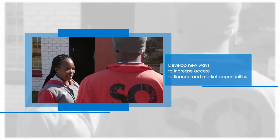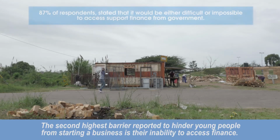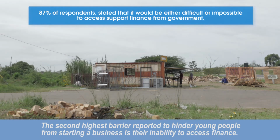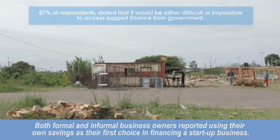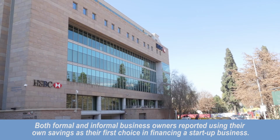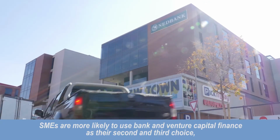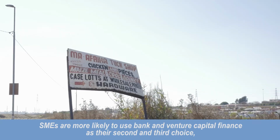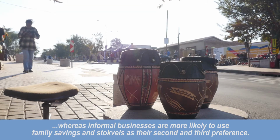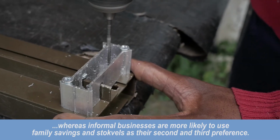Develop new ways to increase access to finance and market opportunities. The second highest barrier reported to hinder young people from starting a business is their inability to access finance. Both formal and informal business owners reported using their own savings as their first choice in financing a startup business. SMEs are more likely to use bank and venture capital finance as their second and third choice, whereas informal businesses are more likely to use family savings and stokvels as their second and third preference.